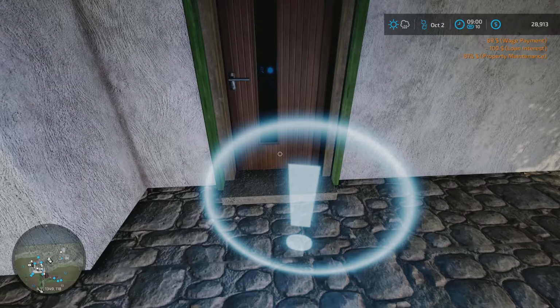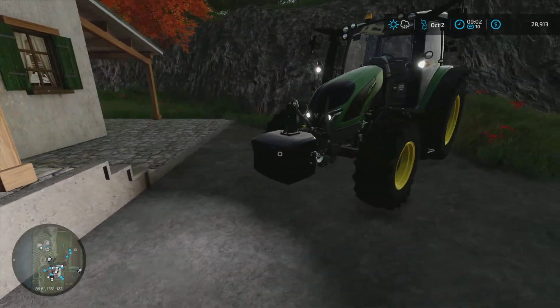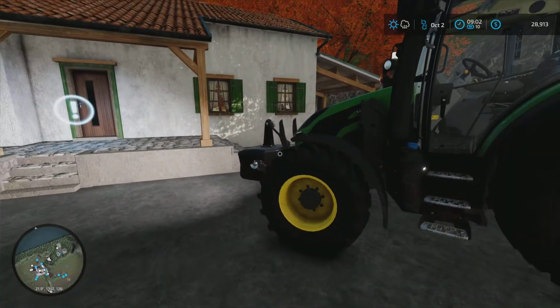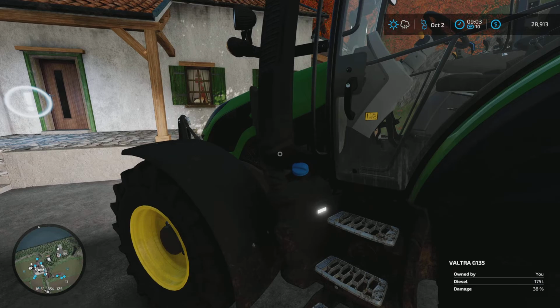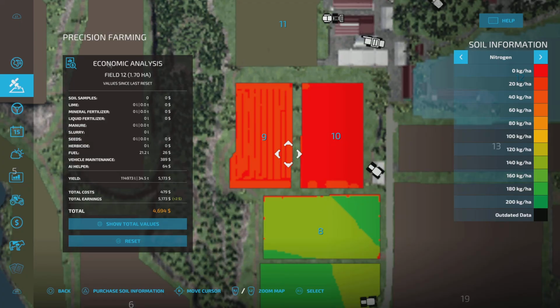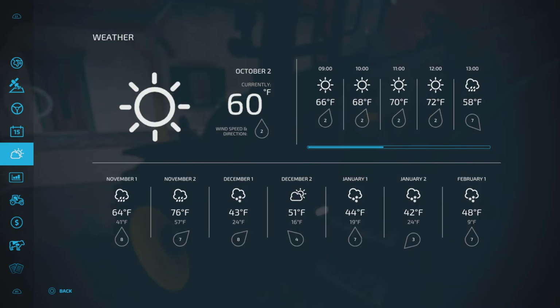Well, so far pretty productive October 1st, even though it rained a bunch. Now it is October 2nd, and we will see what the day brings us. So we actually don't need this tractor yet, so I'm just going to leave it here. Oh, and it looks like we have rain in the forecast. Of course we do. So rain from 1 to 5, basically. And then cloudy after that.